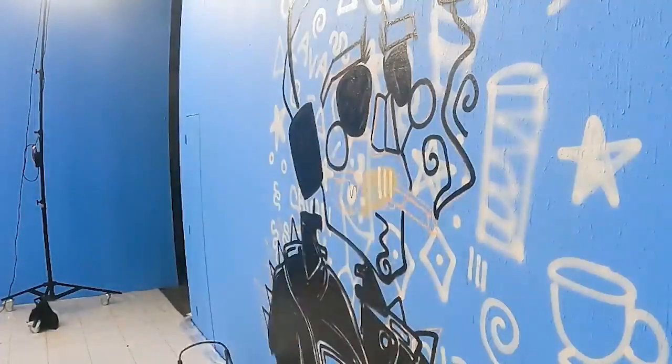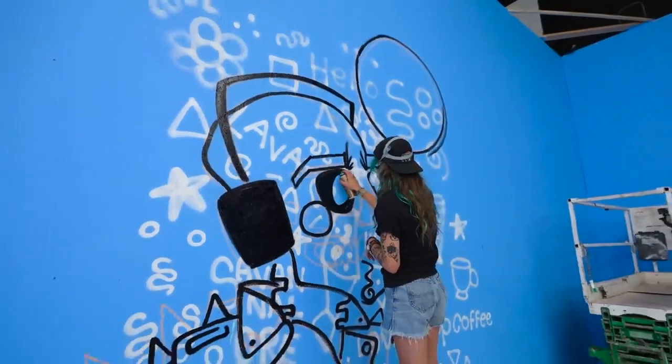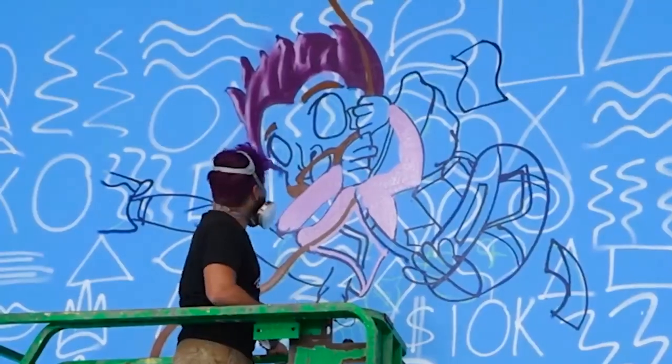I realized we did not have the color teal I wanted in spray can, so I'm moving to a brush and acrylic, and this is what I got so far. I think he's looking really good. I like how his hair matches your hair. Is this a self-portrait? This is me. Oh my gosh, I just picked up on that.